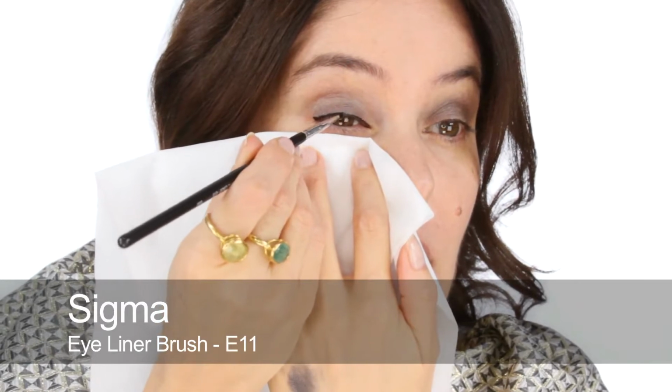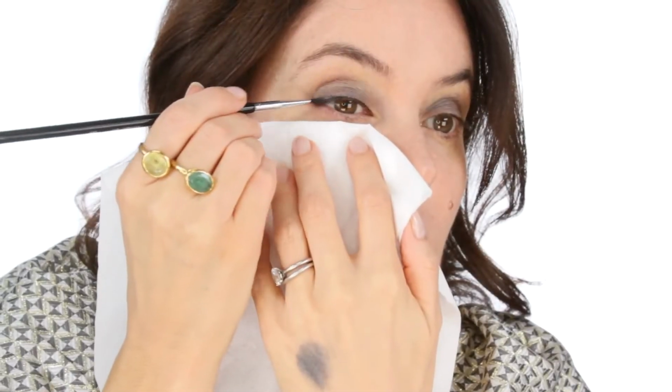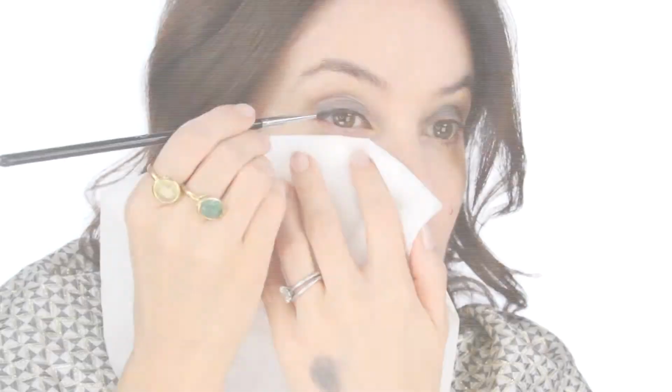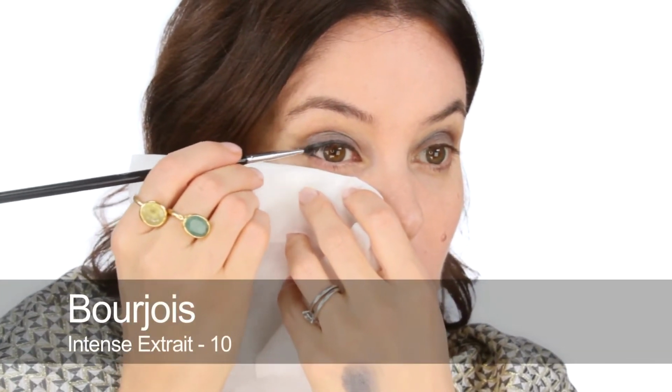Then using the same dark grey colour that I was using before, a little bit more intensely, I'm going to use it to blend this line and really soften it. Really working the powder into the line. And at the outer corner, I'm going to use the powder just to lift up a little bit. You can also use black to go over the top instead of the grey if you want it to be a little bit more intense.